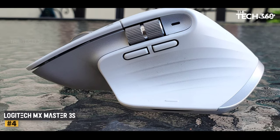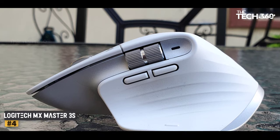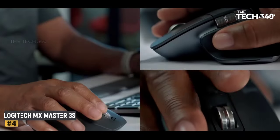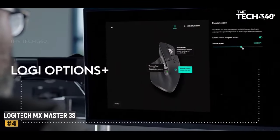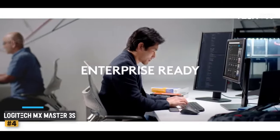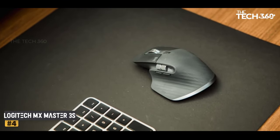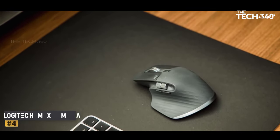But there are improvements here as well. During testing, we found it to be much quieter, 90% quieter, says Logitech. It also now comes with an 8000 DPI Track Anywhere sensor that lets it perform beautifully even on glass surfaces. We found this sensor to be more responsive and more accurate as well.